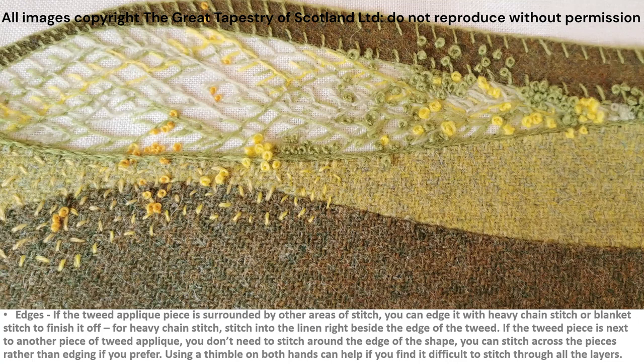And then I've done a little bit of embroidery just in the middle section, just to highlight that, depending on your design, if you've got lots and lots of tweed all next to each other, it can be quite heavy. It can be heavy to look at visually, but it can also be physically heavy, and start to drag and affect the tension of the rest of the panel, creating too much heaviness. So you can balance it out by having some tweed and some stitching.